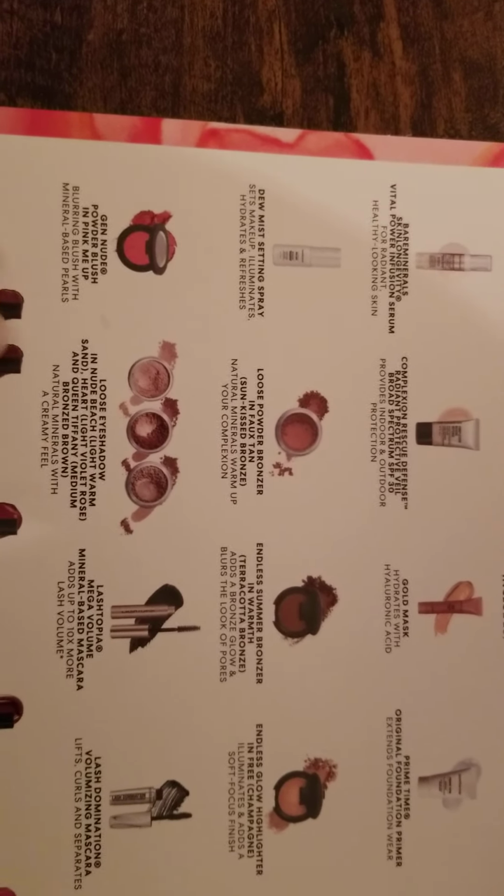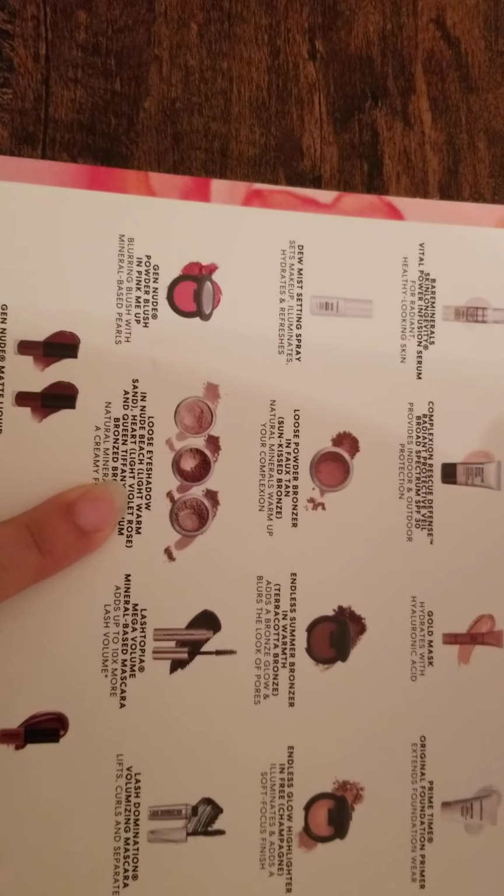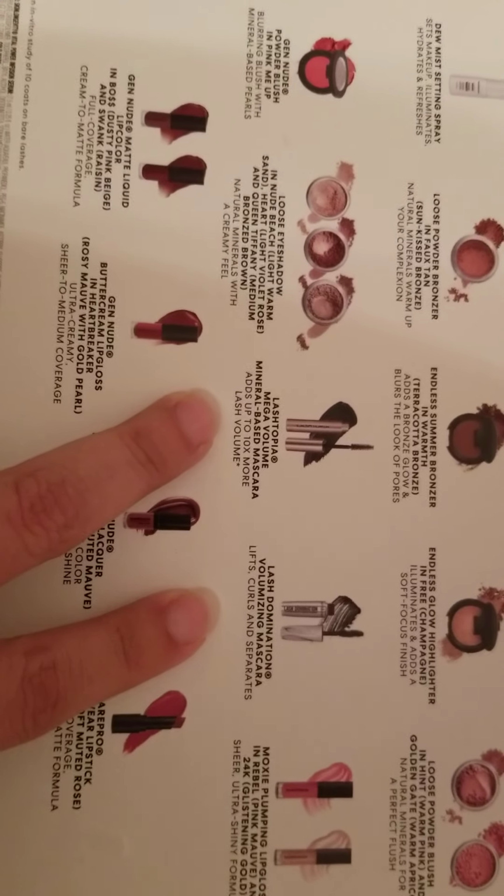So I even tried to use a primer with it, and it didn't even hold up with a primer. So I really do not care for their loose powder eyeshadows. I don't know, maybe their other palettes are different, but I really did not care for these eyeshadows. Beautiful colors, beautifully applied. I mean, they're great when you first apply them, but after, like I said, after 4 hours, they're done.